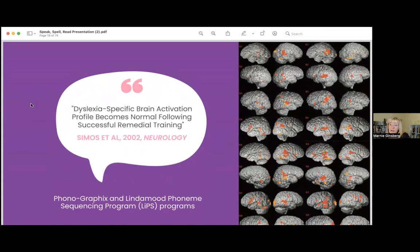And then there's some brain scans and some experiments with a couple of these programs that are also interesting. This one is from Simos and his colleagues in 2002. And I think the title of this article says it all: Dyslexia-specific brain activation profile becomes normal following successful remedial training. That's what we want for our kids, right? Who are not reading, who are dyslexic. We want them to have brain patterns that are like a typically developing child, and they'll be much more likely to read well.